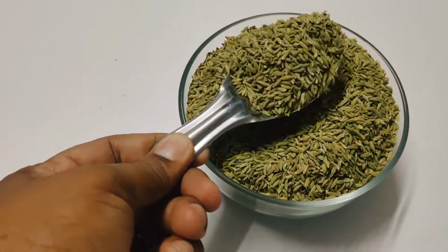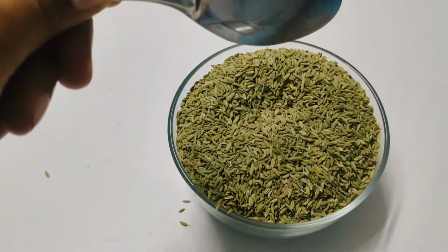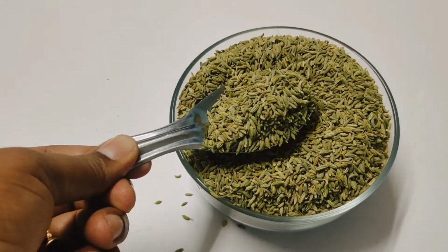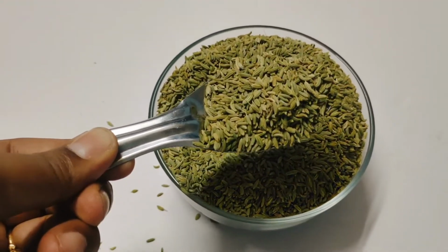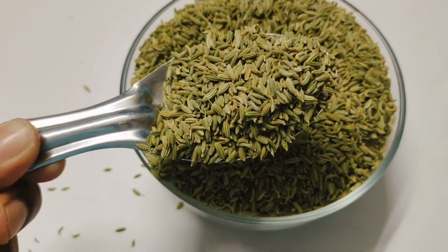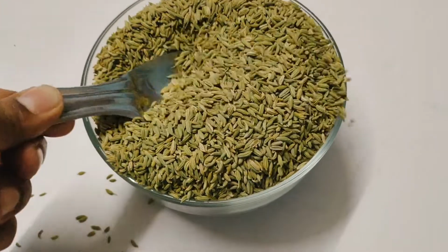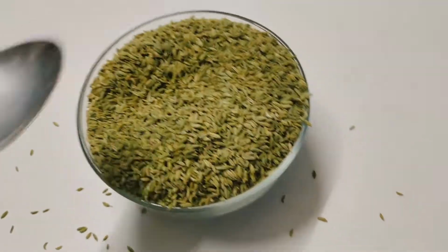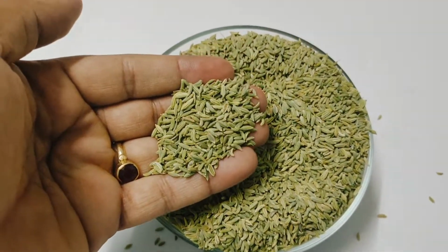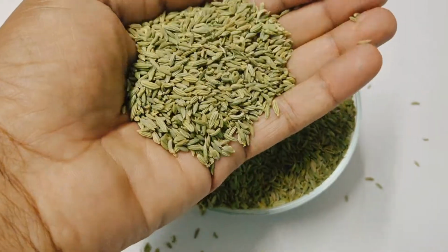So here comes the way it looks, the way it is. It seems to be very good quality produced from here, and even this type of fennel is produced in Bhilara tehsil of Jodhpur also. It is one of the biggest mandis for this. You can actually see the quality of this fennel.